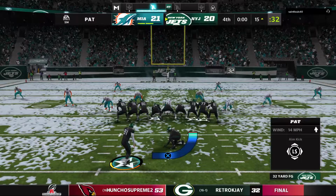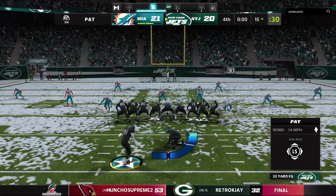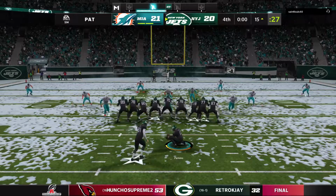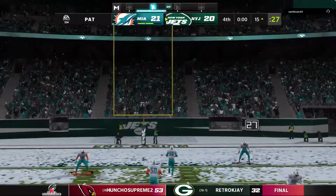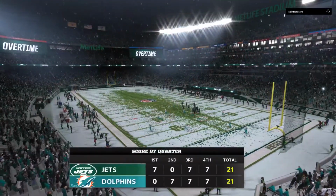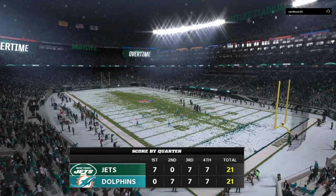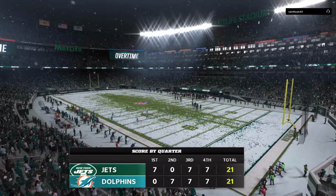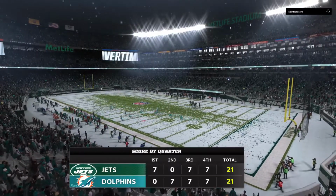Now for the all-critical extra point. And he's got it. No problems there. The extra point up and good, and we are headed to overtime. Overtime in a playoff game. Awesome setup. Remember, the rules the same as they would be in the regular season.